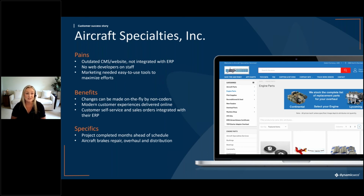Also, I would say we didn't list it in the best practices, but the actual implementation best practice is to start with an MVP, just that minimum viable product that you need to get online to provide that experience to your customers. Take that win and then grow into it. See what your customers are using, where you can improve, and that's something Dynamic Web does very well. We are quite scalable, and that worked really well for Aircraft Specialties, or ASI for short.